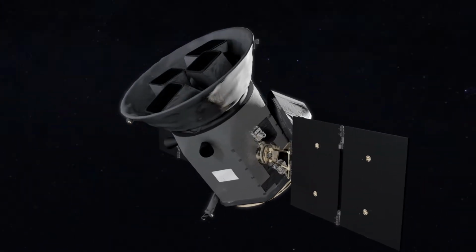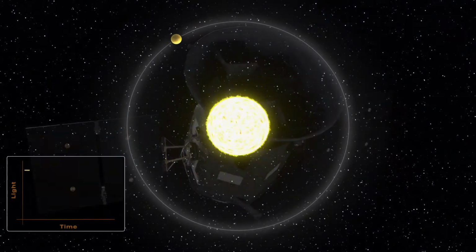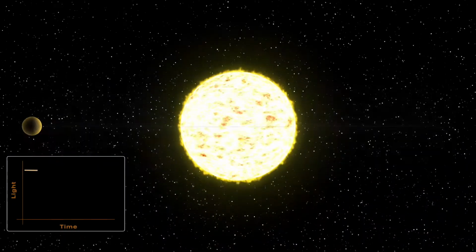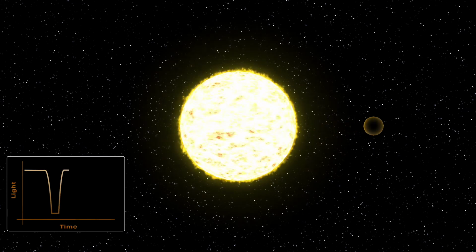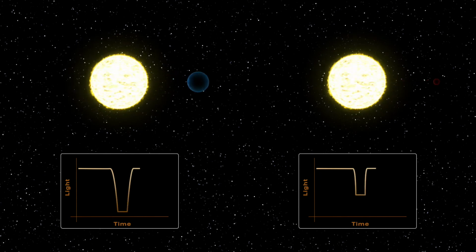TESS will search for these new worlds, or exoplanets, using transits, the same method as the Kepler mission. As a planet passes in front of its star, it blocks some of the light, causing a slight drop in brightness. TESS can detect those subtle dips and even use them to determine some basic features of the planets, such as their size and orbit.